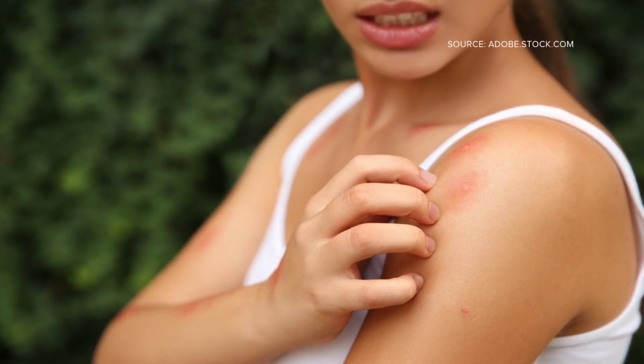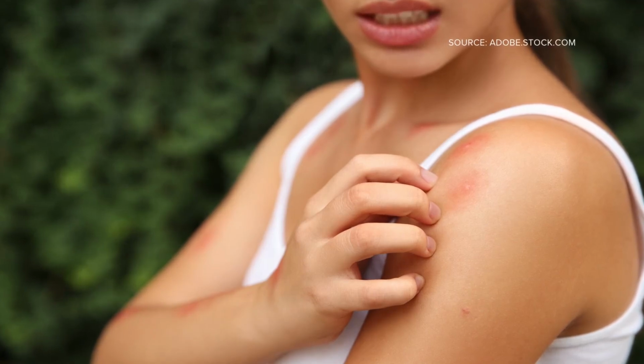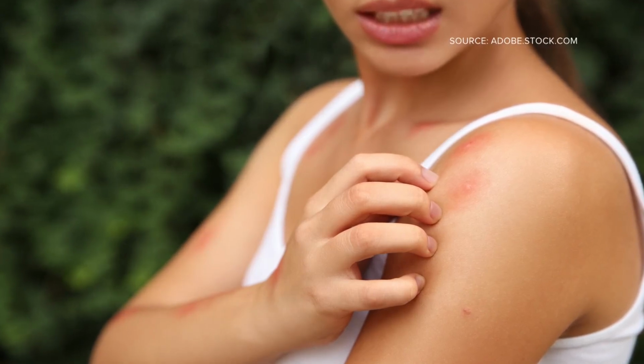Okay, we've got a little bit over a minute. Let's talk bug bites, mosquitoes, those kinds of things. How do you make the itch stop? I love that thing that's called the bug bite thing, and it sucks out the little stuff.